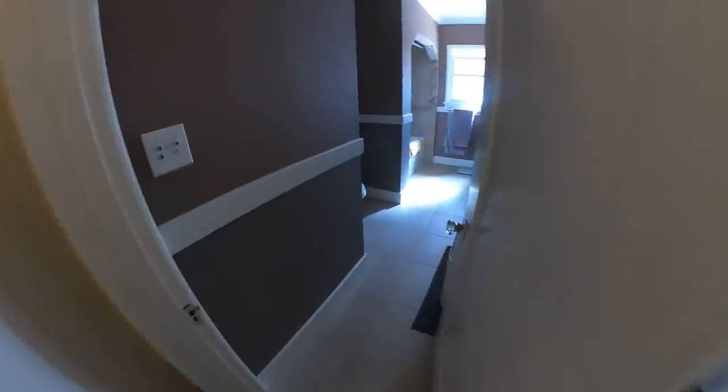Sounds good. So here's the bathroom. Here's that tub, and then where they're hearing the scratching is right here. So here's that toilet, and then that pipe goes all the way up like this. So let's head up to the attic.